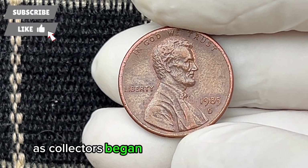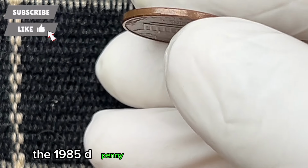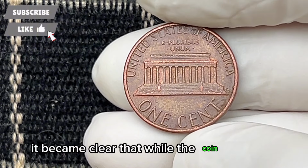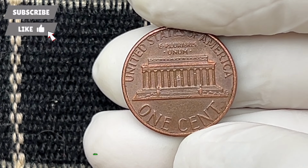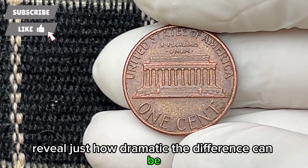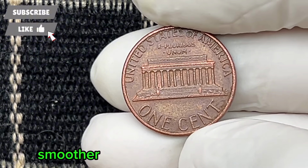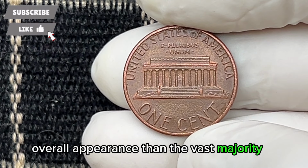As collectors began paying closer attention to modern coins, the 1985 D penny slowly gained recognition. It became clear that while the coin itself was common, the finest examples were not. Side-by-side comparisons reveal just how dramatic the difference can be. A top-quality coin shows sharper details, smoother surfaces, and a more balanced overall appearance than the vast majority of surviving pieces.